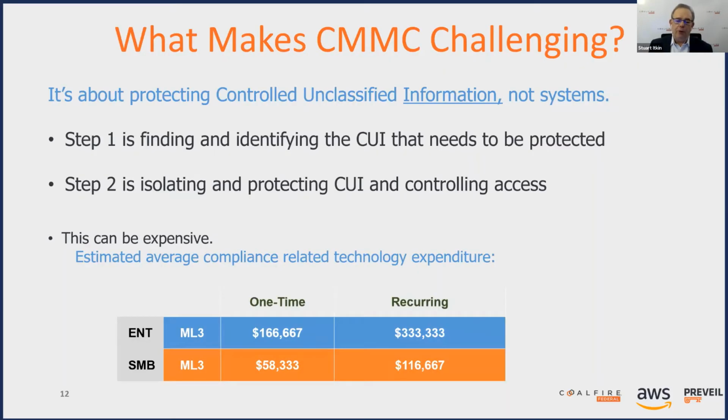So, unlike other compliance regimens, CMMC isn't about protecting systems. Now, we work a lot with FedRAMP. FedRAMP is about protecting a cloud application that is well contained and defined. CMMC is about protecting controlled unclassified information. And the challenge within many organizations is that information can reside in many, many places. And this is especially true when we look at organizations that have both commercial and government business entities, and often find that they follow the same processes and procedures for government business as they do for commercial business. And so that CUI can be located almost anywhere within their organization.